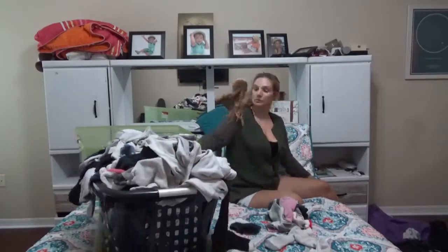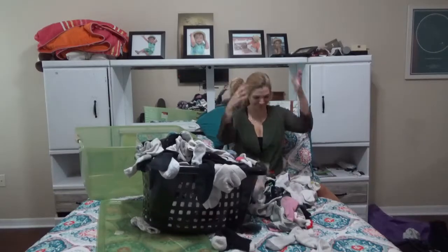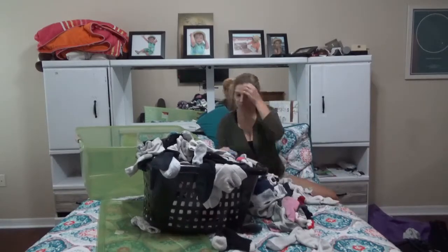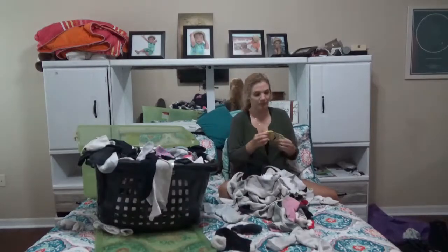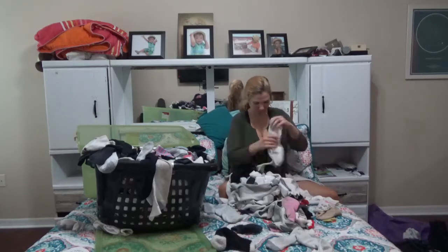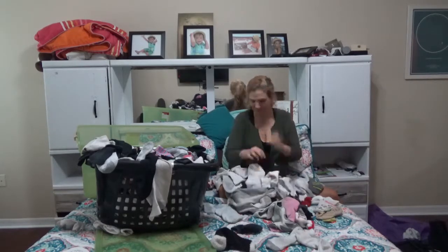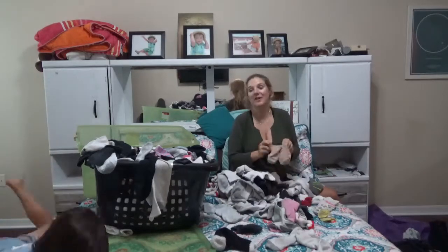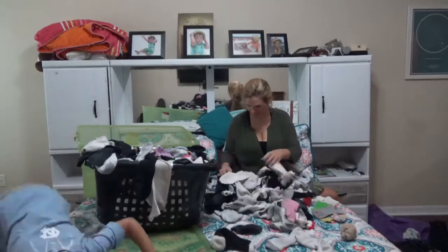Somehow, after our move, we ended up with this giant pile of mismatched socks and random accessories, and I have no idea how it happened, but it did. And this pile is another one of those hidden messes that just kept staring me in the face, and I just kept kind of shoving it into the corner. But it really was time to take care of this.